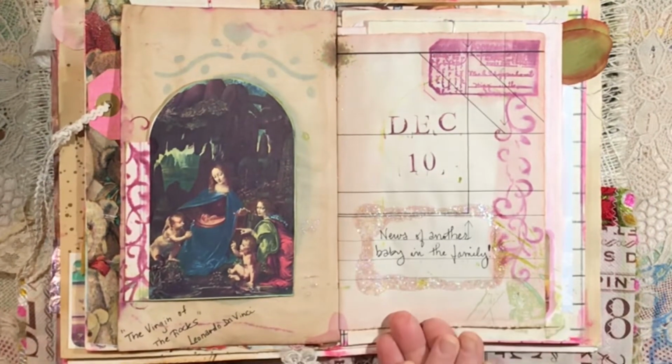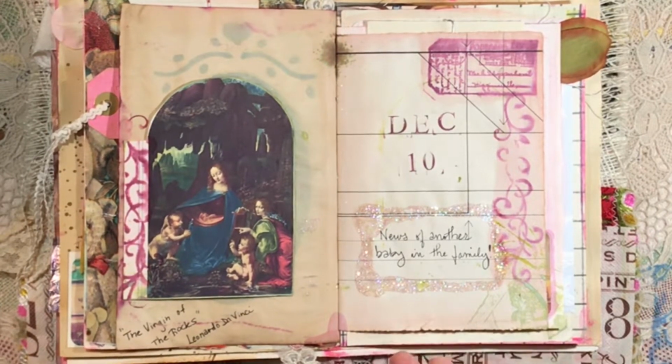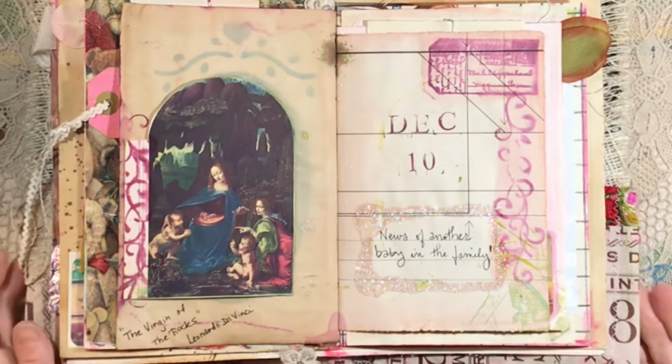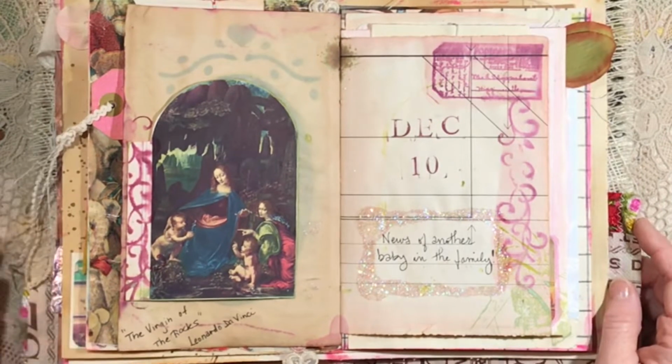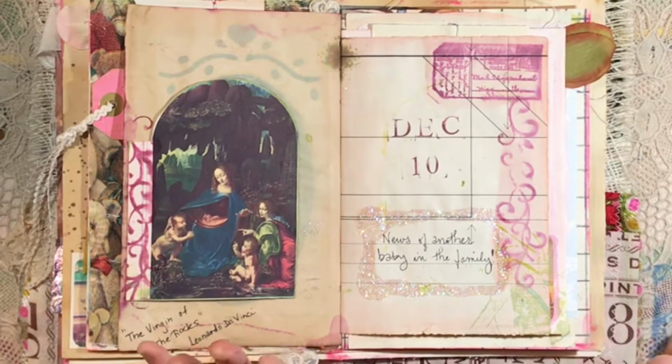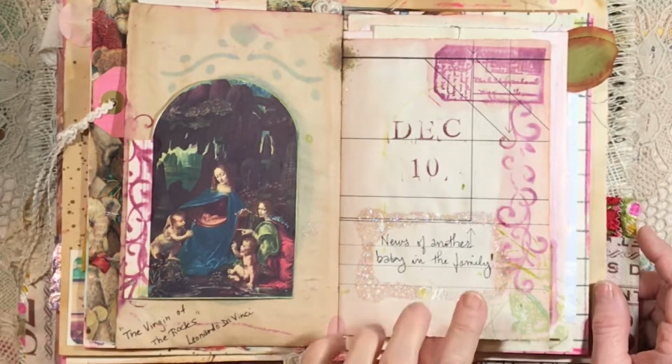So here is what I found out on December 10th: news of another baby in the family, and I am so excited about that. I mentioned this before, it's still really early. We're only about 7 weeks into it. But I'm hoping and praying for a nice, safe, healthy delivery and pregnancy and baby. So that's for the 10th.